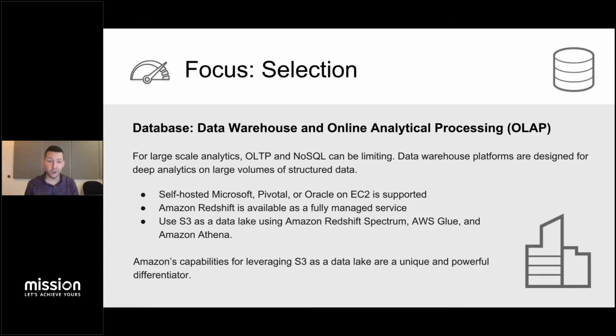You can self-host Microsoft, Pivotal, or Oracle data warehousing solutions on EC2, but Amazon Redshift is best of breed. It's a fully managed, petabyte-scale data warehouse solution, and you can control the number of nodes. You can use dense compute nodes for high performance, and you can tune things like sort keys, distribution keys, and column encodings. The other really cool thing is if you have your data stored in S3, you can turn that into a data lake and use Amazon Redshift Spectrum or Amazon Athena. Both let you perform deep analytics on structured data inside of S3, which is a very inexpensive place to store data and easy to get data into.